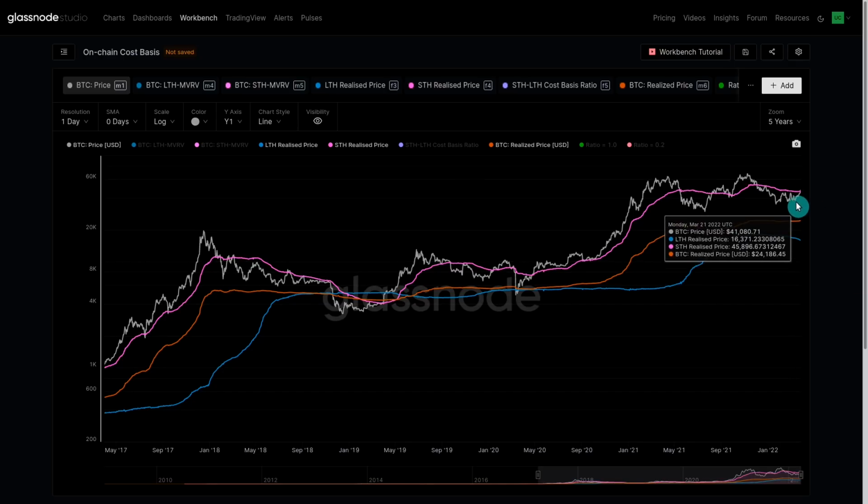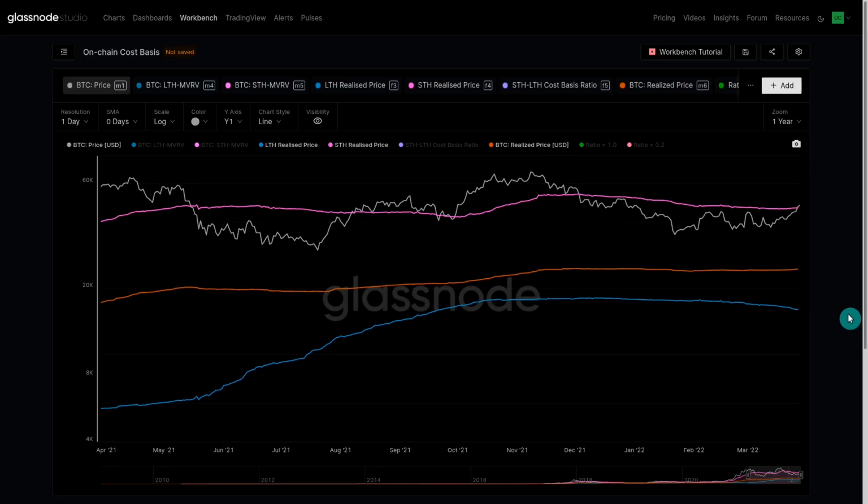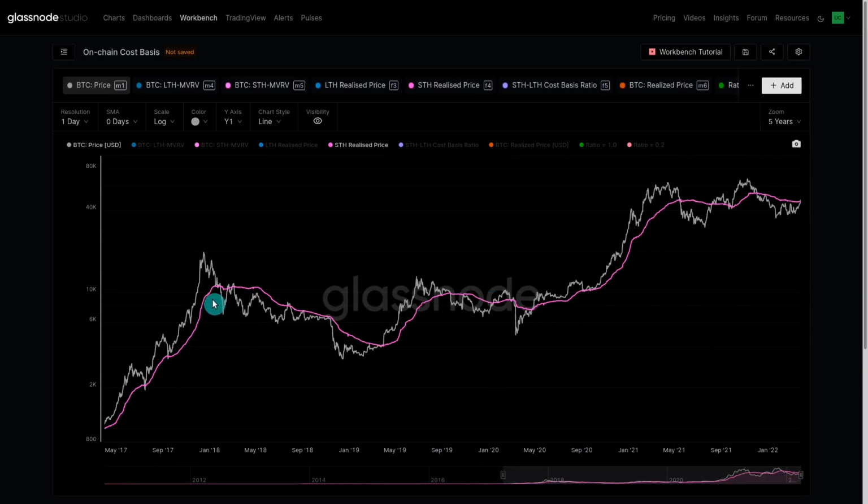Now, the last one I want to close on is actually the more interesting one. Let's zoom in here on the 1 year so we can really see what's going on. And that is the short-term holder cost basis. Maybe I zoomed in too quickly. Let's go back to the 5 year, and I will turn off these other two for clarity. Now, the short-term holder cost basis is much more reactive.